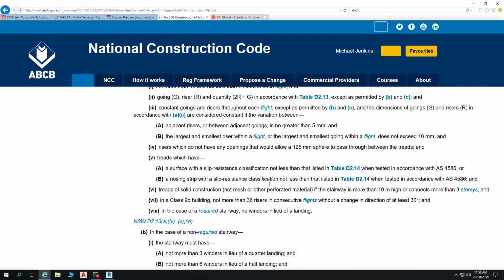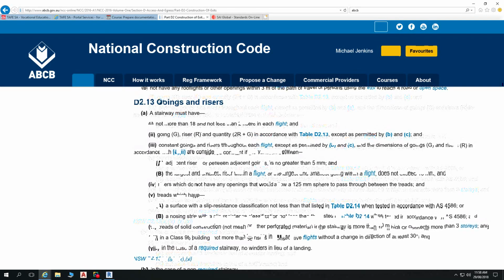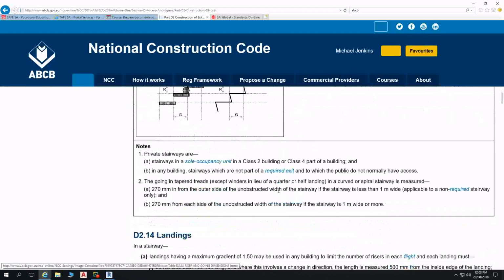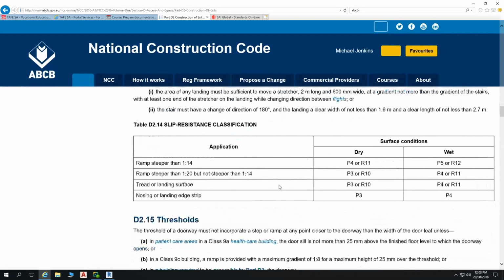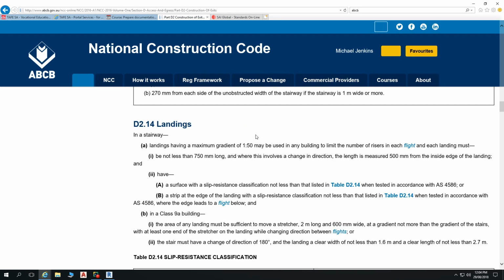But beyond that, we have constraints around the length and the width of landings. So predominantly we're going to be doing our steepest possible stair, because we're squeezed for space and we need to minimise the space taken up. Then we have to have a look at our landings. Landings having a maximum gradient of 1:50 may be used in any building to limit the number of risers in each flight and each landing. That's something you're probably not going to have to consider.